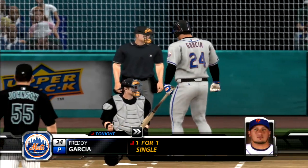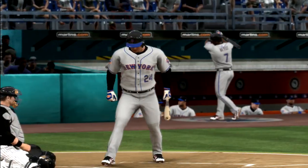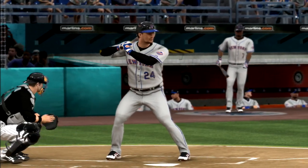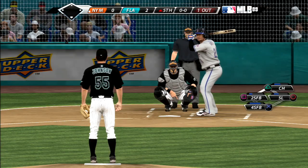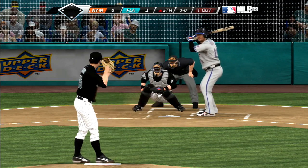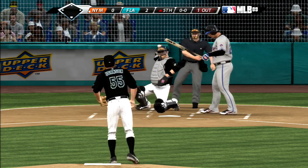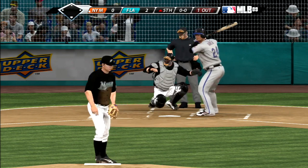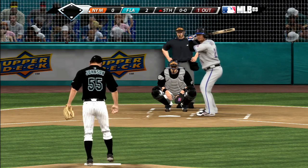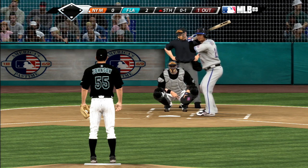Freddie Garcia will dig in. He singled his first time around. And here's the first pitch. Good fastball out of Johnson there, and it's strike one. And he's done everything right on the mound so far. The mistakes have been almost non-existent. 1 out, nobody on.